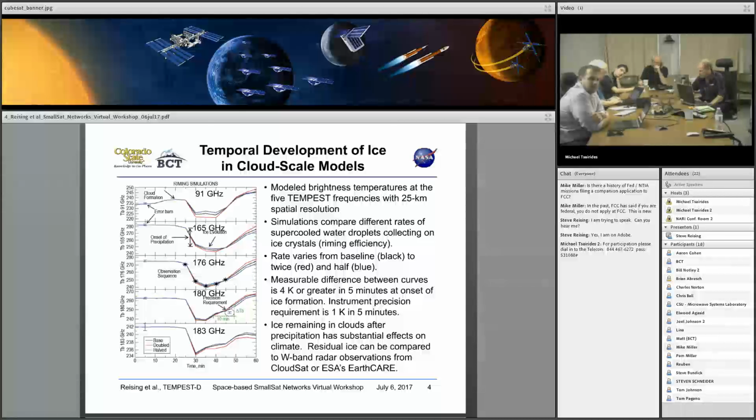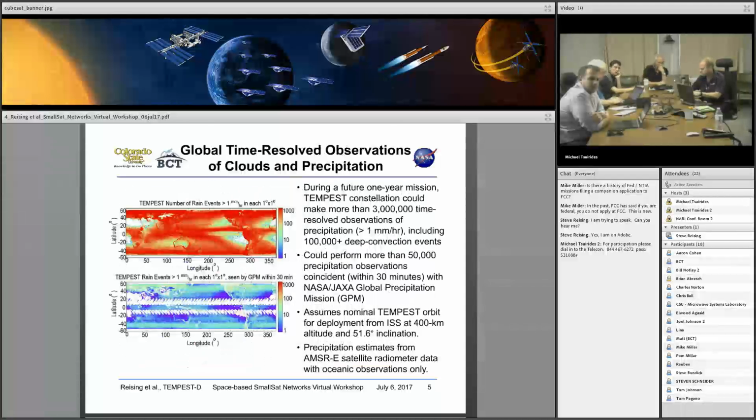And so our precision when comparing one satellite to another is 1 Kelvin in 5 minutes. In addition to this constellation, we get additional information from the larger satellites when we have overlap in the orbits, for instance, NASA's CloudSat or ESA's EarthCARE. They both have 94 gigahertz radar observations that can provide additional information, as well as NASA's Global Precipitation Mission.